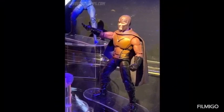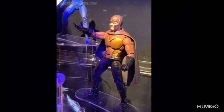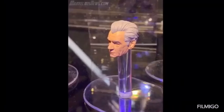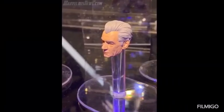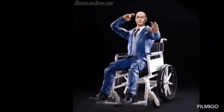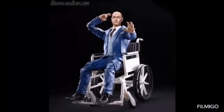And here's an out-of-package shot of this. This figure will actually be coming in a 2-pack retailing for $49.99 because he comes packaged with the other guy's head sculpt. He comes packaged with Professor X, who also has the old and young version.